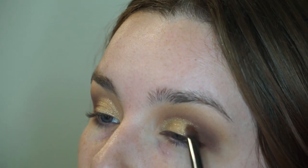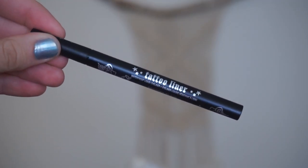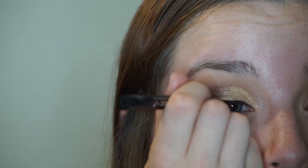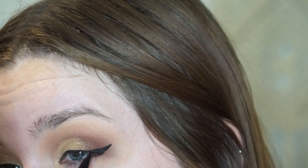I then want to do some liner with this look to help capture the fierceness of the Leo, and for that I'm going to be using the Kat Von D Tattoo Liner in Trooper Black. Okay, so liner is not my strong suit, but I think I got them as good as they're going to be, and so I'm going to go ahead and do the base of my makeup, and then I'll be right back after that. Okay, so I'm back from doing my base makeup.